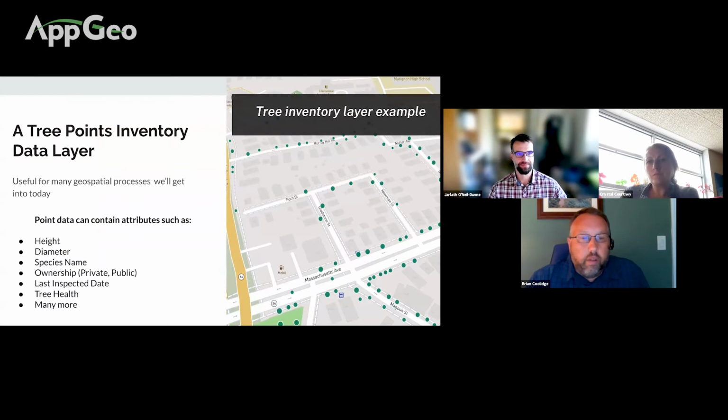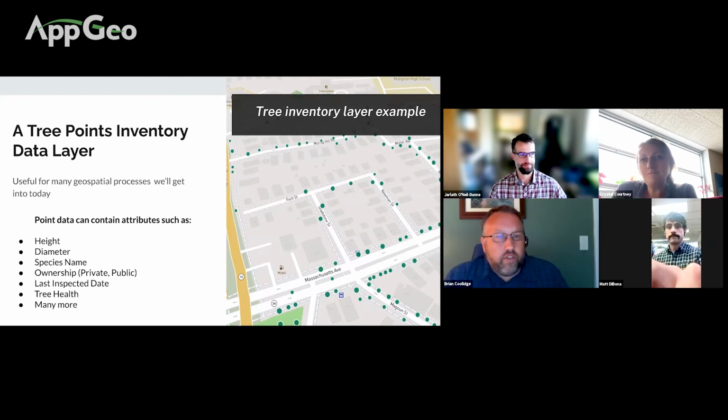That's great. Thanks, Jarlath. So Matt, let's turn to you for a second here. You were really an integral part of getting this whole project going on the City of Cincinnati side. Can you maybe give us a quick background of what your goals were for this project?